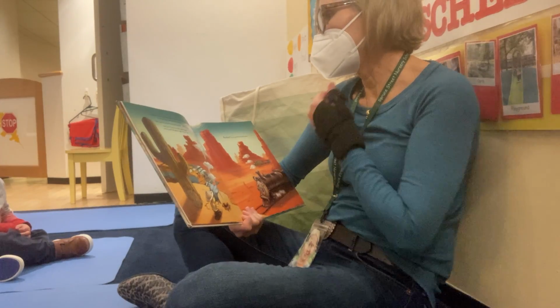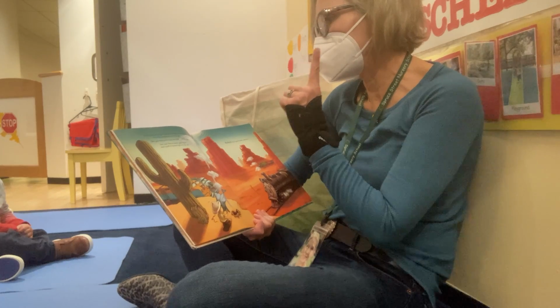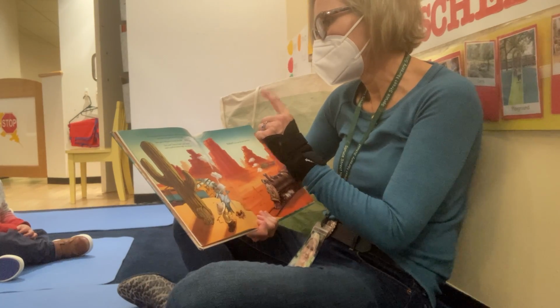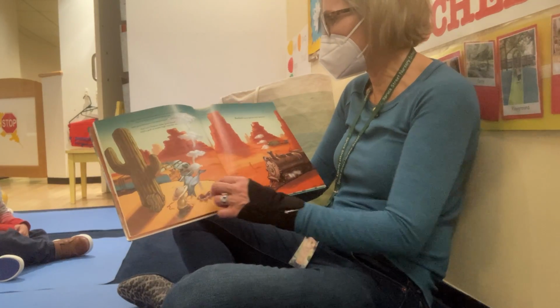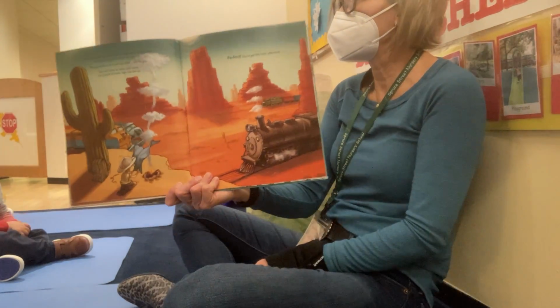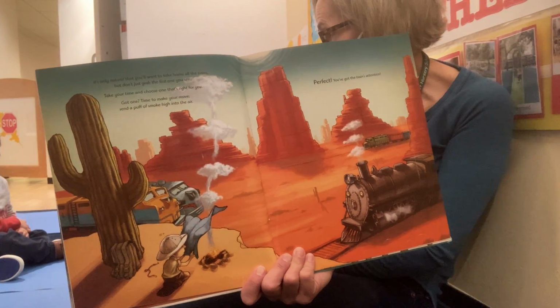It's only natural that you want to take home all of the trains, but don't just grab the first one you see. Take your time and choose the one that's right for you. Once you have one, it's time to make your move. Send a puff of smoke up into the air. You get the train's attention. He's sending a puff of smoke up.